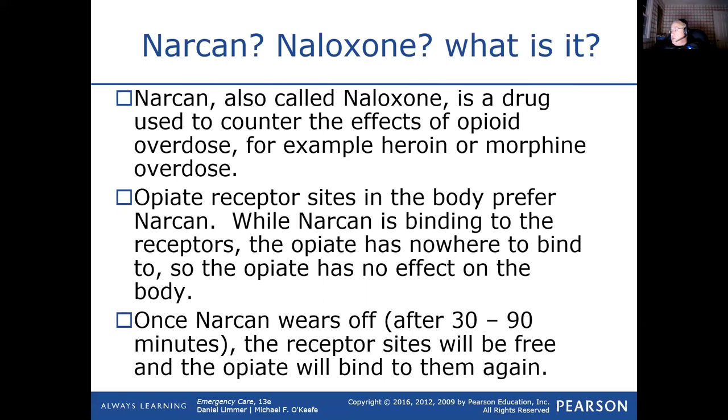Okay, somebody wrote, can this be used on all overdoses? No. We said multiple times that it can only be used on opioid overdoses. So if somebody overdosed on a benzodiazepine like Valium, this would be of no use. Somebody overdosed on an amphetamine, that makes everything go faster, it won't be of any use. Only on opioids. Opiate is singular, opioids are multiples of it.